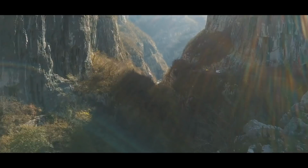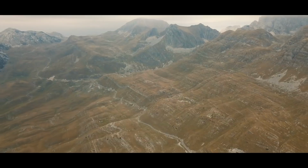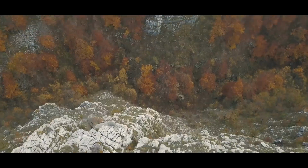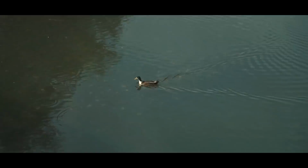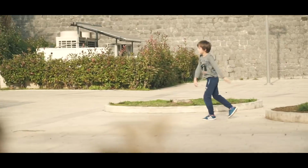In conclusion, I have to say that Montenegro is a fascinating country. It has a stunning landscape, super delicious food and lovely people. In my opinion, it's the perfect place for hikers, for outdoor adventures and for everybody else who just loves beautiful nature.